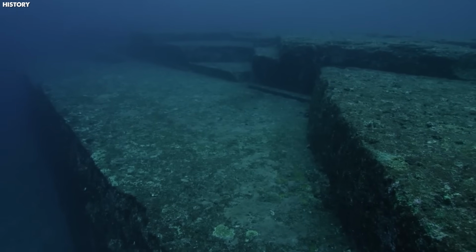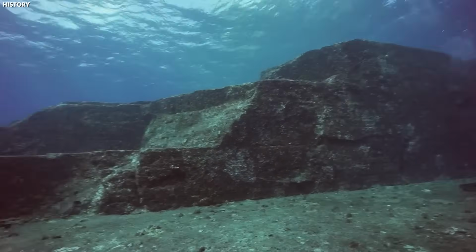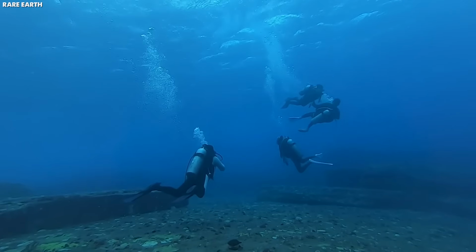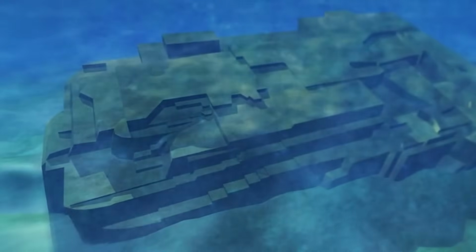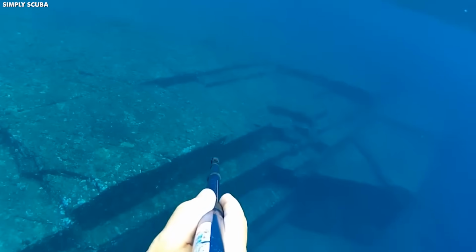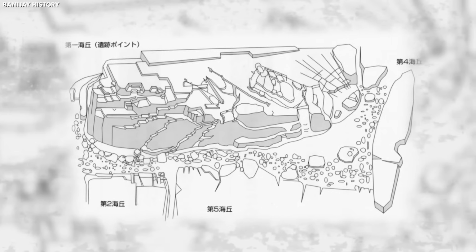As Arataki explored further, he came across what appeared to be intricate carvings etched into the stone surface. Adding to the intrigue were formations resembling stairways, paved streets, crossroads, and even plazas. It looked like a sunken city, eerily similar to the lost city of Atlantis from ancient myths. The discovery of the Yonaguni Monument, as it came to be called, sent shockwaves through the scientific community. The debate over its origins has raged on ever since.